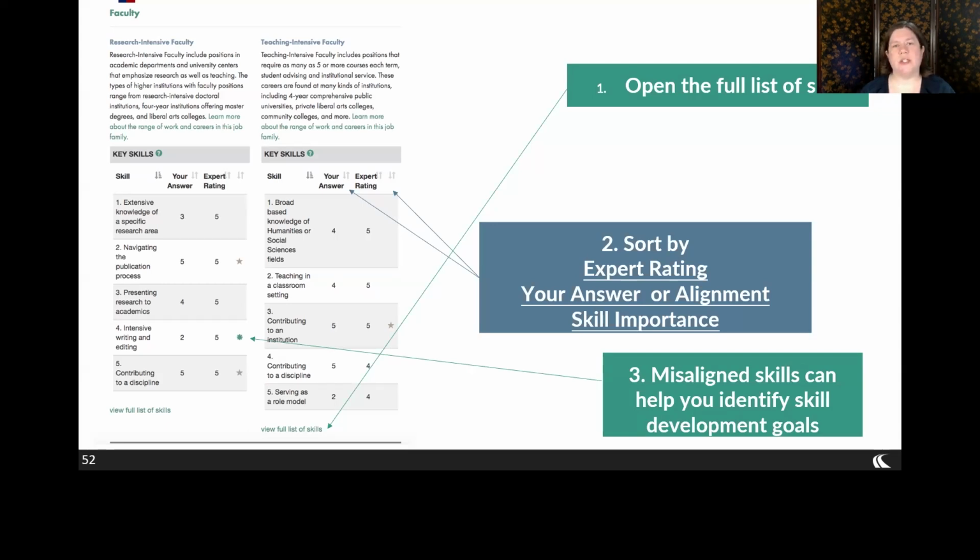So the expert ratings are set by professionals working in that field who were asked to rate how important each skill is for success in that job family. And they do the same thing for interests. So they ask these professionals, how likely is it that the following interests would be satisfied or fulfilled by work in that job family? So this is information coming directly from people working in that area.